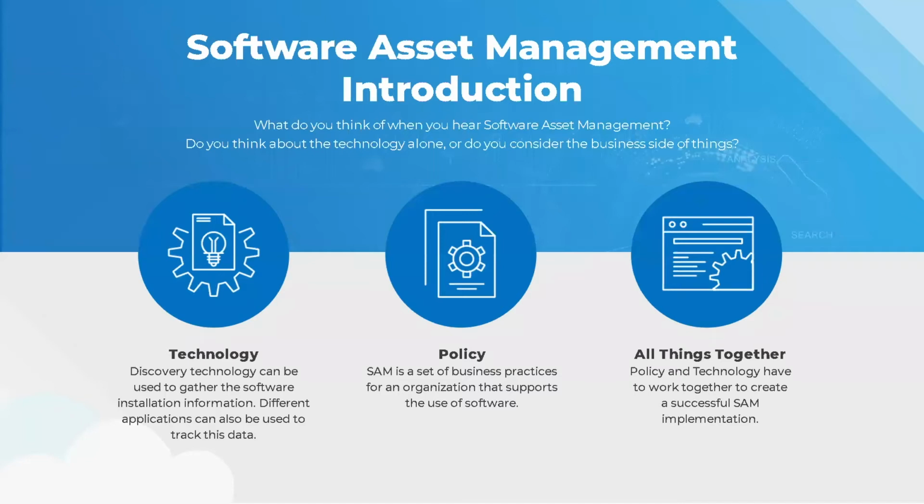So just to give you a little introduction on software asset management. Most of the time people assume software asset management just involves the application or the technology for scanning software installed in an organization. But in reality, it's both that and a set of business practices for an organization that supports the use of the software. These practices are used for things like customer satisfaction, cost effectiveness, risk reduction, strategic planning, and decision support. Software asset management is quickly becoming a requirement for many organizations, both big and small.